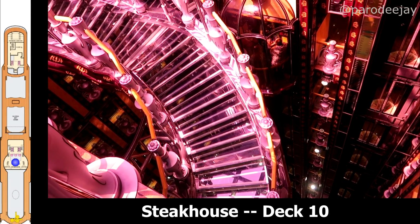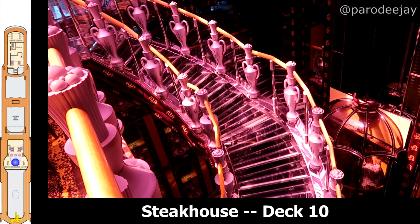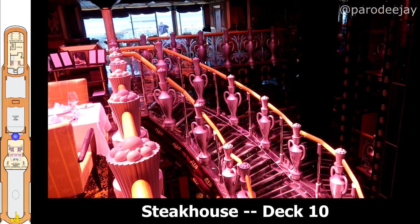And you do have the glass staircase that you can sort of walk down from Deck 10 to Deck 9 and see all the way down to Deck 2. That's not unnerving at all.